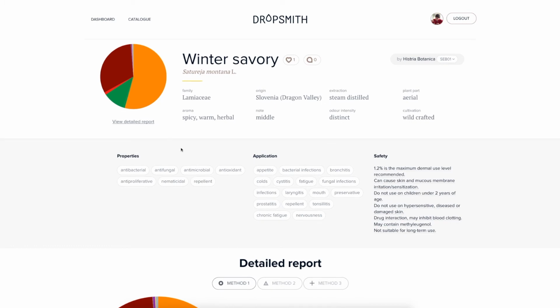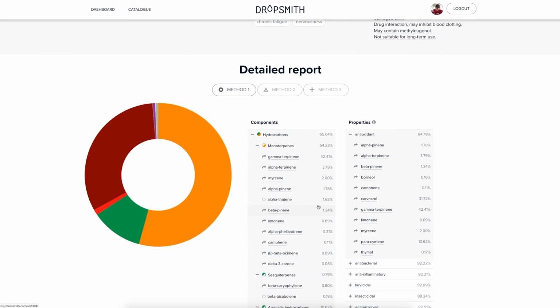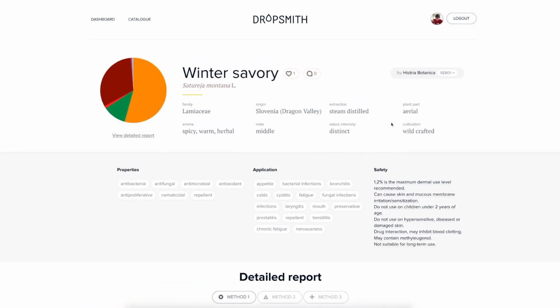Because, as you know, synergy, and as we will talk about later on in several lessons from different aspects, synergy is not that predictable, and sometimes it does add up. 1 plus 1 is 2, or it can be 3 or 4 or 5 or 1. So please just consider that when we try to make Dropsmith as precise as possible, this is the best we can do at this point.